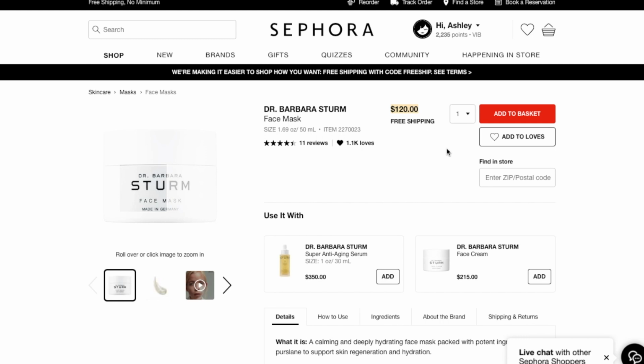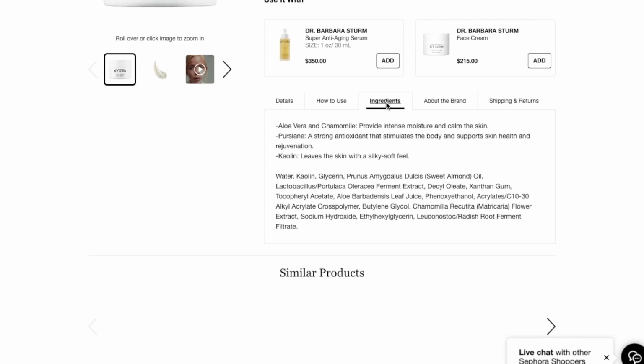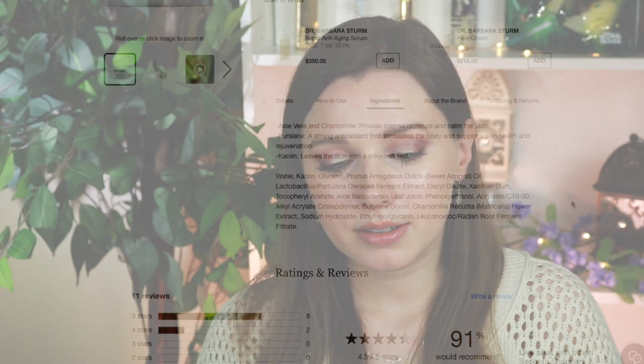Okay, so this mask is $120. All of the ingredients in this mask are backed by science. There's no added junk like fragrance or essential oils. It contains a lot of humectants. I just feel that $120 is just too much for this, just in my opinion. If you've tried this and like it and can afford it, then that's great. I personally wouldn't want to spend $120 on something that I'm just going to keep on my face briefly and then wash off. If it was something like a moisturizer, I might feel a bit more inclined to try it.